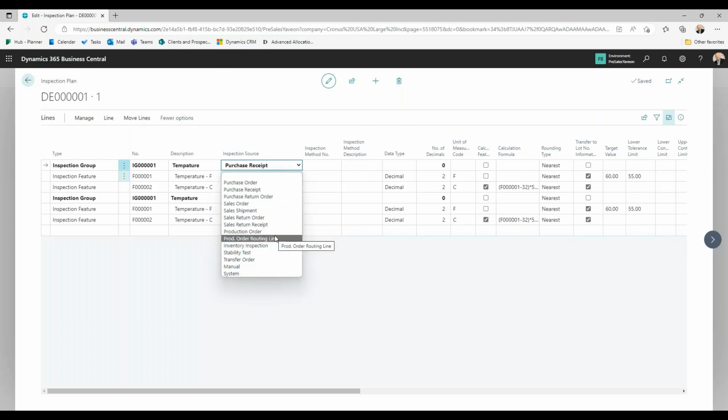Production order to production routing line. What this allows us to do is perform inspections either for a specific production order or during the production process, which would be that production routing line level. So if you think about a production order and I might have 5 or 6 steps, if I want to check particular values of a product during the manufacturing process, that would be the production order routing line.